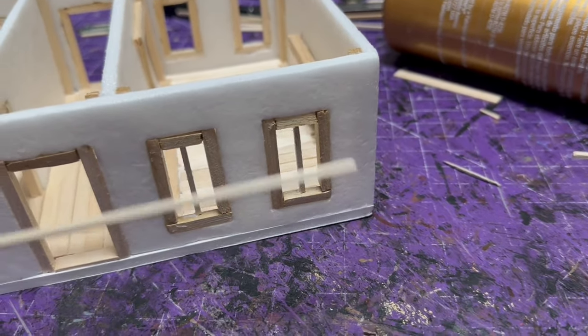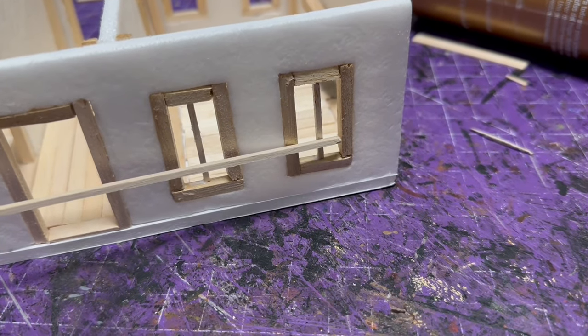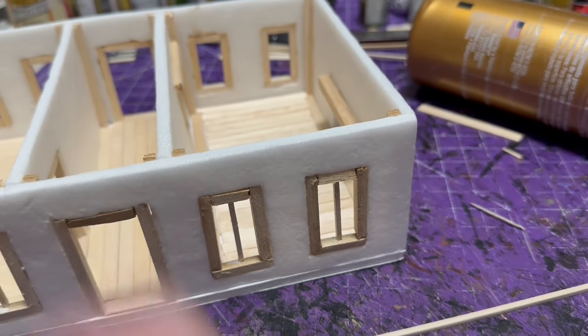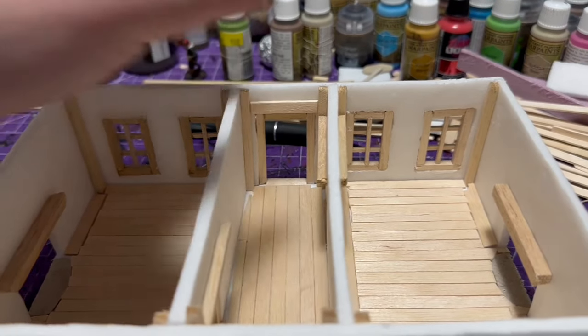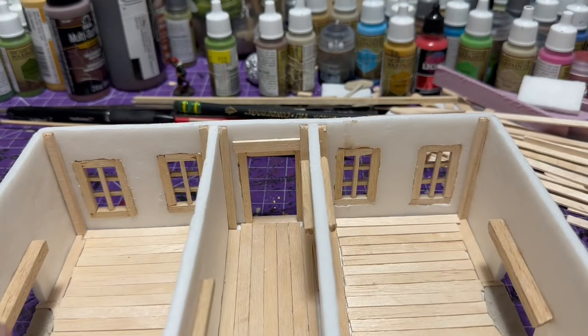So now we're going to work the inside of the windows. So this is a smaller balsa wood. When you get that bulk balsa wood from Amazon, it has three different sizes, which is great. Great for doing windows and doorways and stuff like that. So really good. Recommend checking that out. That's where I get most of my balsa wood now. I used to get it from Michaels, but they don't carry it anymore.